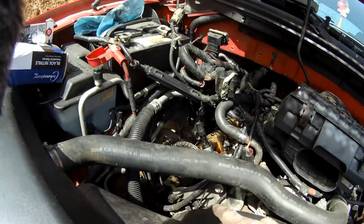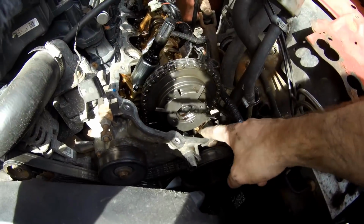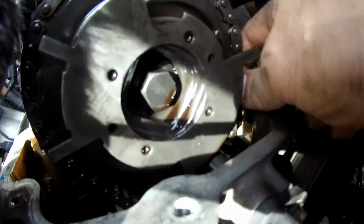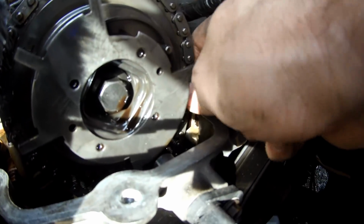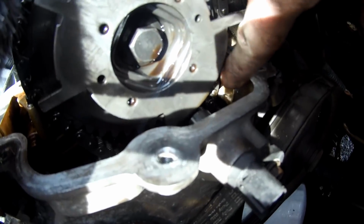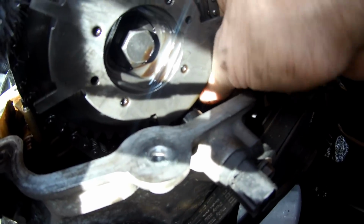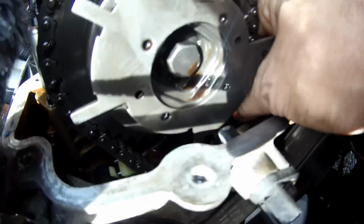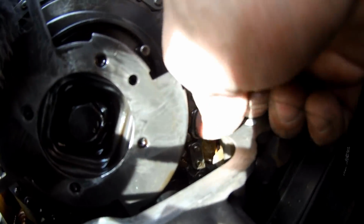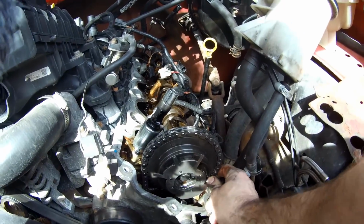Timing chain's tight over here, so I think the tensioners are alright over there, but I think this one tensioner back here is bad because I got so much play back here. You see how much, and it's actually rubbing that little notch you see down in there. The chain actually can hit it. Look how loose this is. I can even move it on the gear because it's so loose.